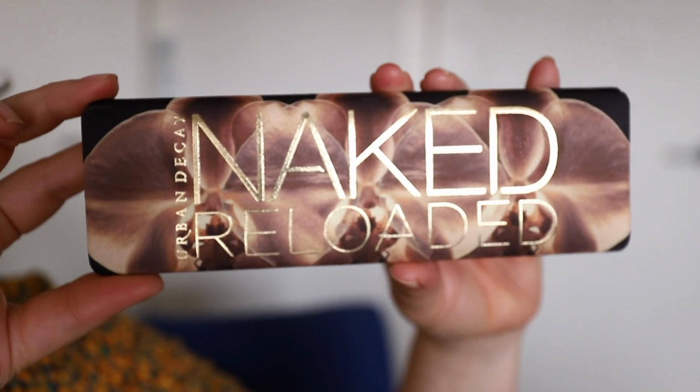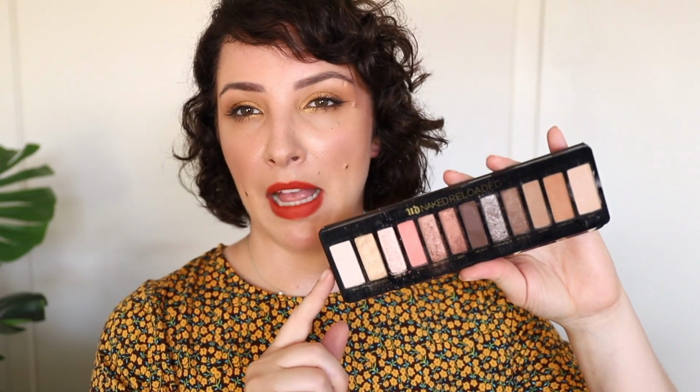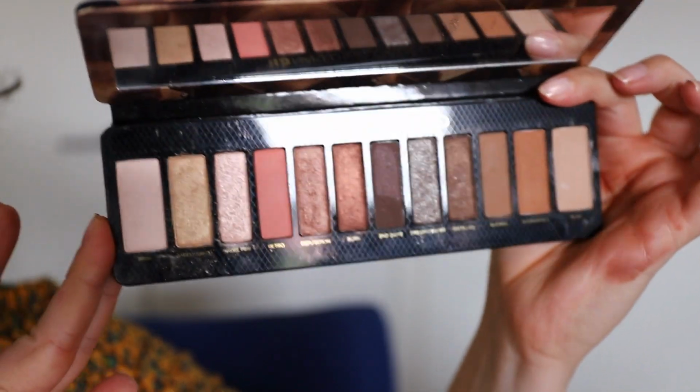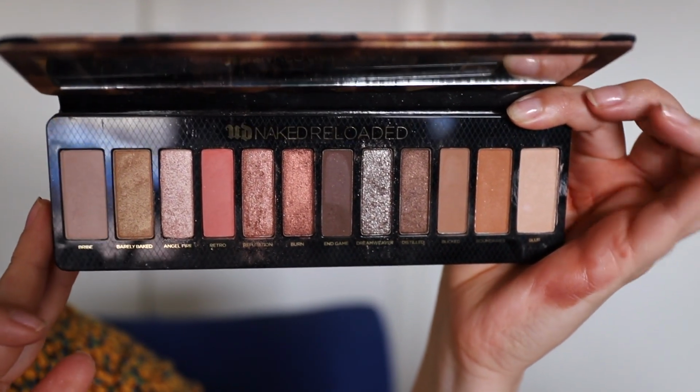I'm going to then talk about the palette that replaced it. This is the Naked Reloaded. Now I do want to say, look, I feel like it's got this more silky material, and I feel like they did the material packaging to pay tribute to the original. I just don't feel like this palette is as good. I don't like that they've got the 3 different pan sizes. They've got the larger pan, the medium, and then the standard size.